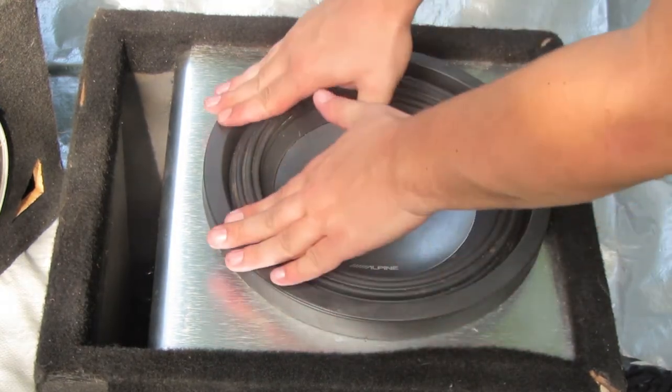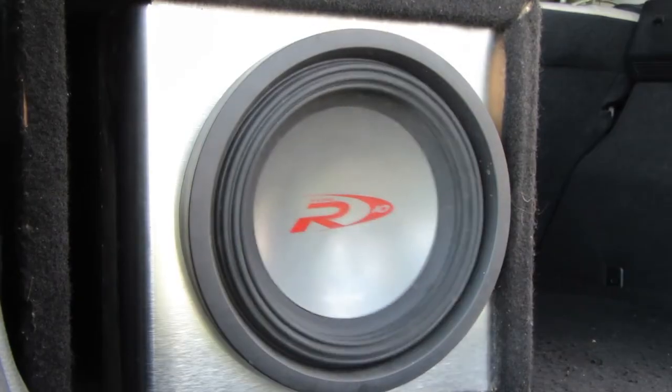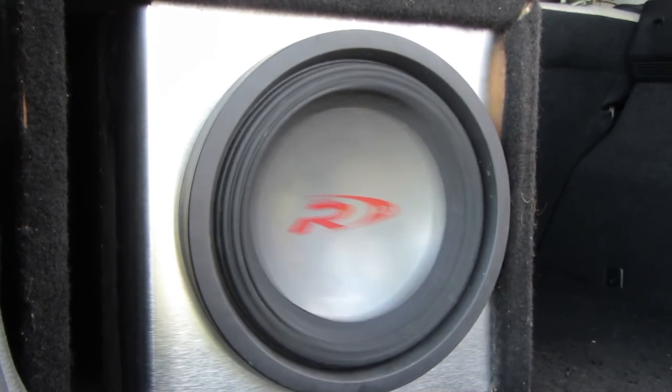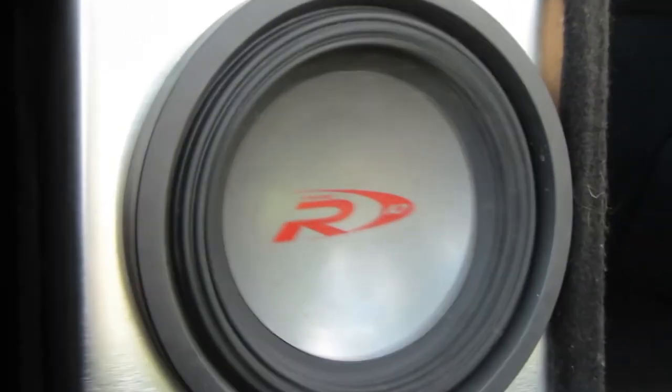I'm going to wrap up this review and maybe my last ever subwoofer review because this is an amazing sub and I don't think I'll ever need anything else, honestly. Yeah, it's old, but its quality is still there, competing with subs put out today. If you see one of these out there in the wild, I definitely suggest buying it and never letting it go.